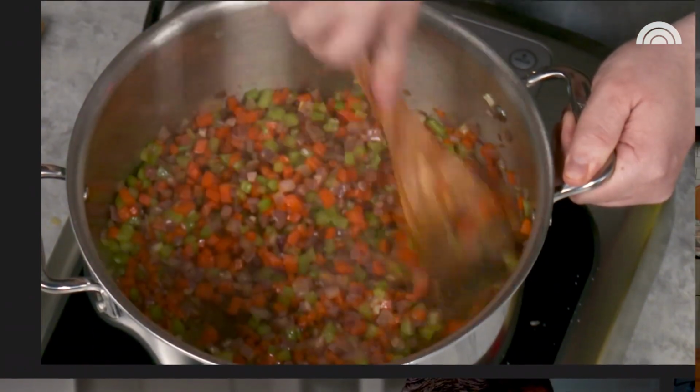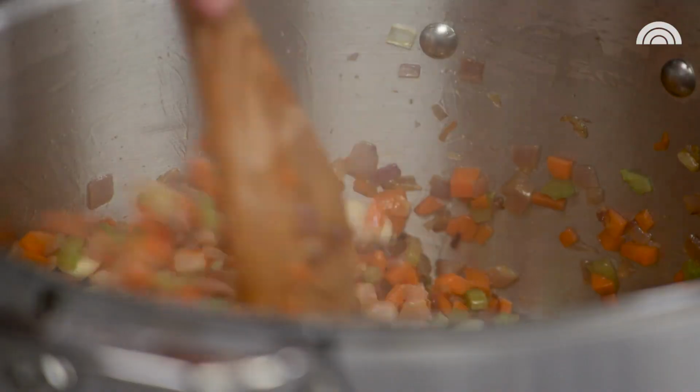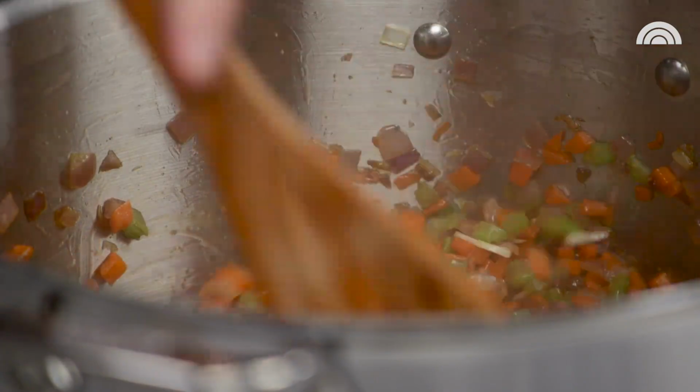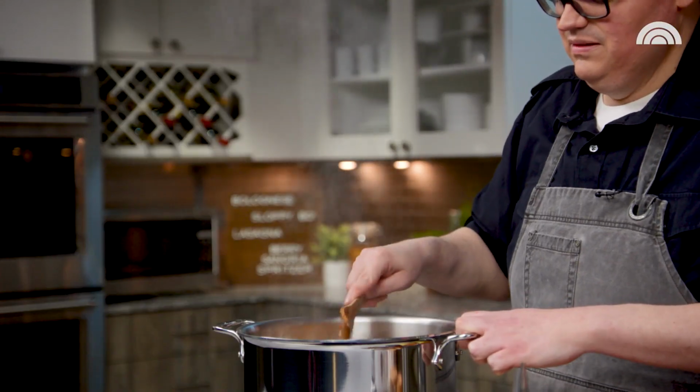This is looking great. Time to add our garlic. We'll let this cook for about a minute, minute and a half, just till it's nice and fragrant, which is almost always immediately. Okay, so we'll give this a second, and let's get our meat.